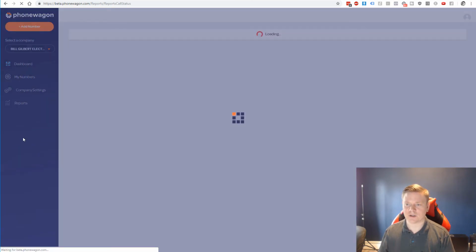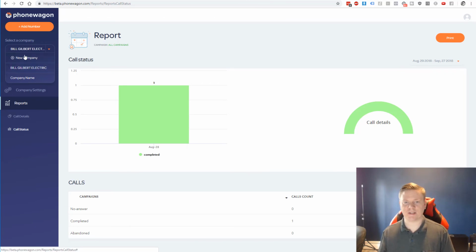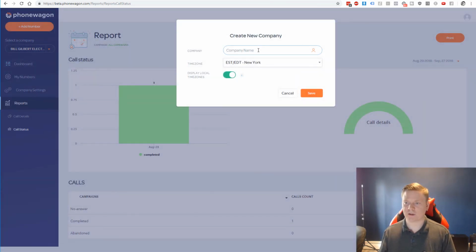And you can also do call status, so you could get another variation of, maybe they're answering, they're not answering, calls are abandoned, all kinds of cool stuff you could get out of these reports. So the beauty of this is for agencies, you can come in here and actually create separate companies. So if I had another client, I could come in here, put in their time zone, display my local time zone, and then ultimately add the separate companies, and everything will be segmented for those different businesses.